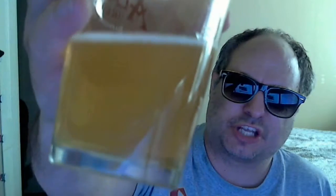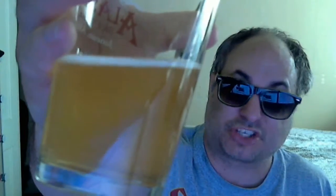That cloudiness is most likely caused from a low or medium flocculating yeast, which means it doesn't clump together and fall to the bottom of the kettle or the fermenter. There's no sediment on the bottom, no floating particles. That's good. Aside from the fact it's not bright and clear like a Helles lager should be, it still looks pretty nice. I really like that medium golden color.